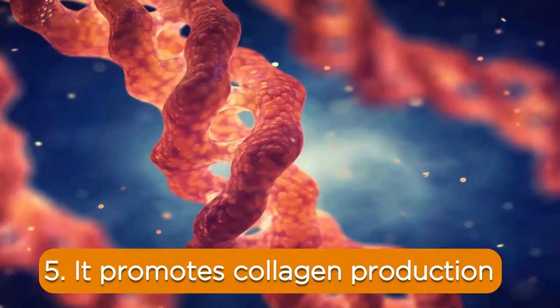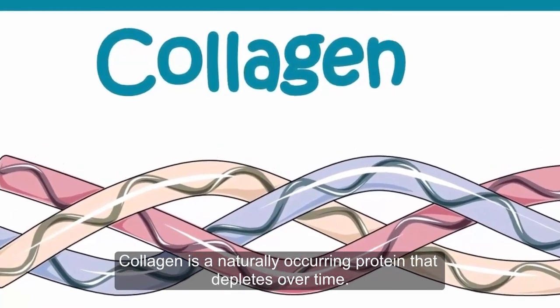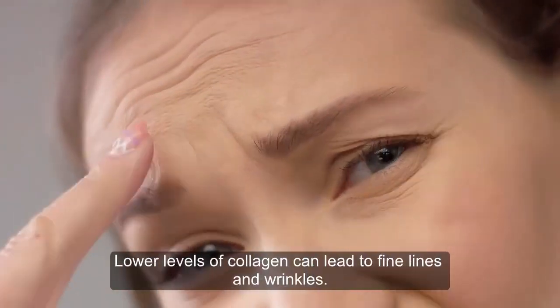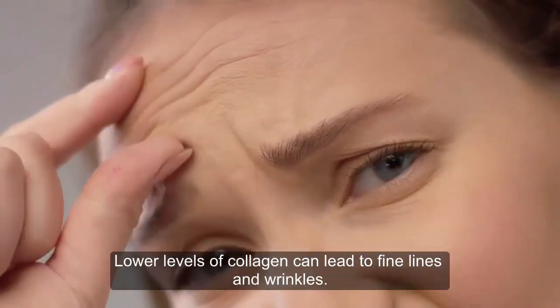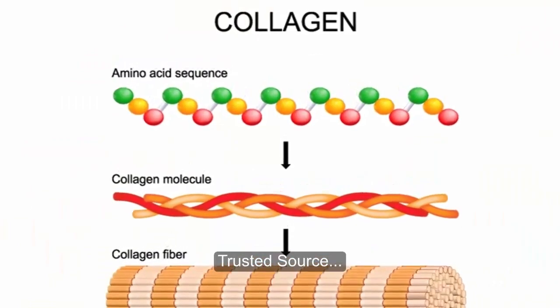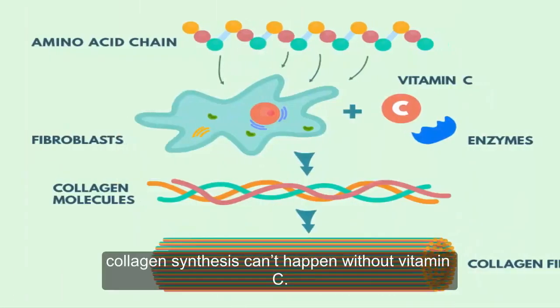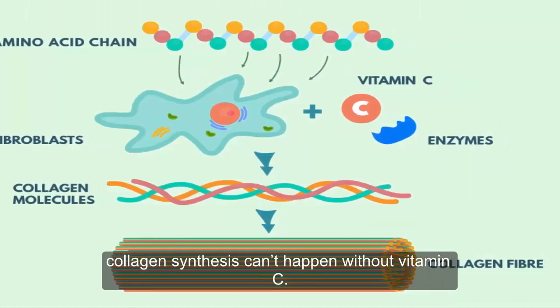5. It promotes collagen production. Collagen is a naturally occurring protein that depletes over time. Lower levels of collagen can lead to fine lines and wrinkles. Vitamin C is well known for boosting collagen production, trusted source, through the process of collagen synthesis. In fact, collagen synthesis can't happen without vitamin C.